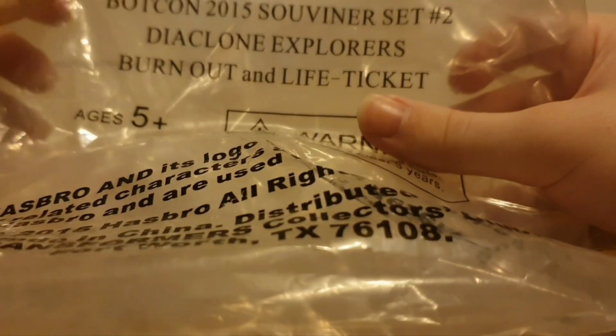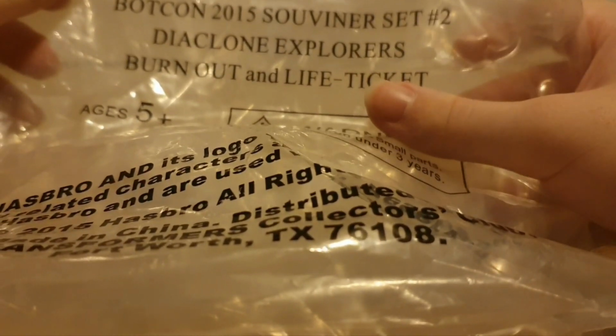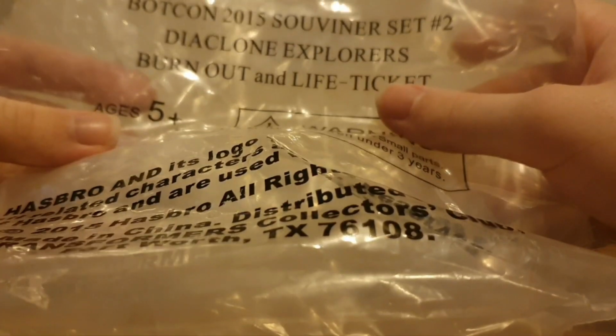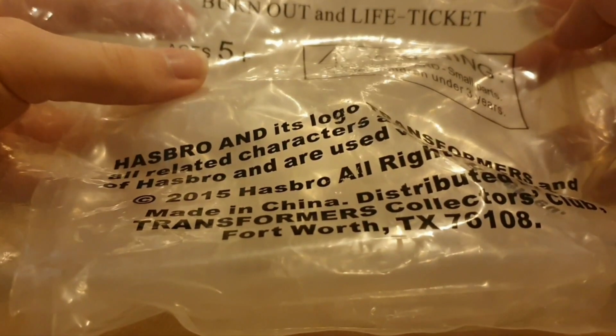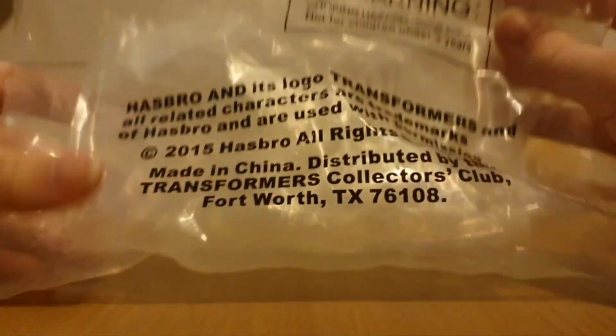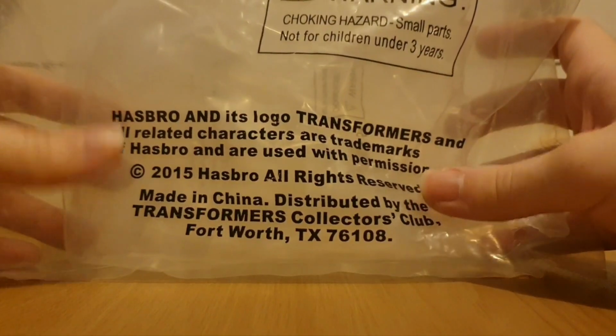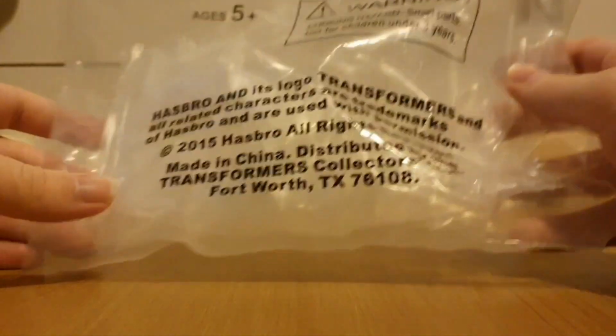And I don't think I've ever seen someone talk about the bag, so I might be the first person on YouTube to point out this typo. Anyways, ages 5+. Again, choking hazard. And it just talks about Hasbro, like the trademarks and all that. So yeah, that's pretty much it for the bag. Still gonna keep it because, you know, collector's item.